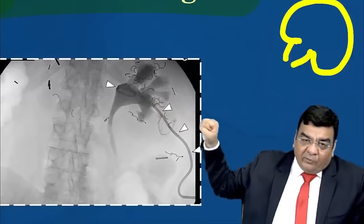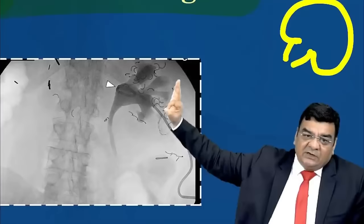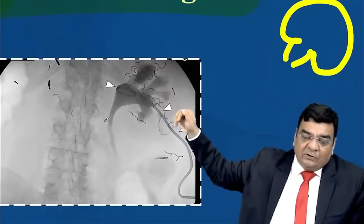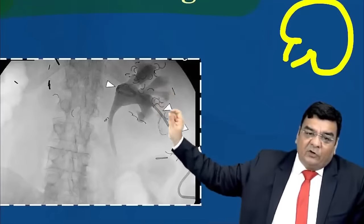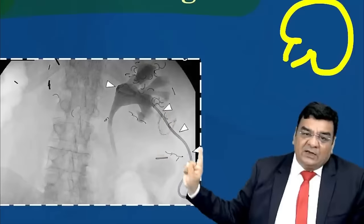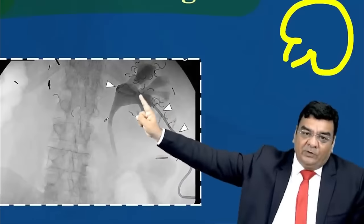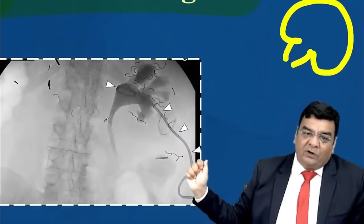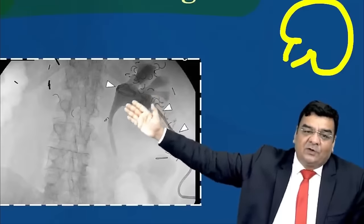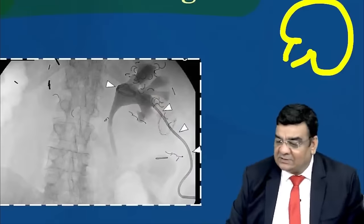After we remove the scope, because there is an opening in the renal parenchyma and urine will continuously leak through that, we leave a nephrostomy tube. So what we are seeing here is a nephrostomy tube, right? And we have put the contrast through the nephrostomy tube and that is how we are able to see the contrast in the pelvicalyceal system.